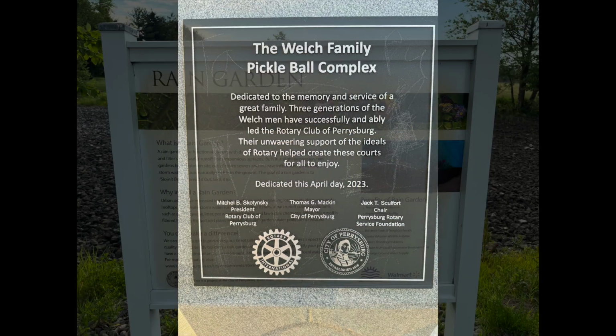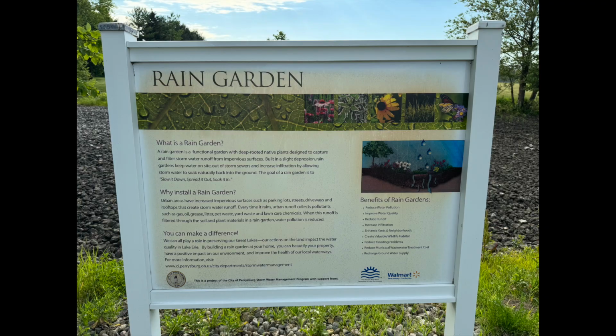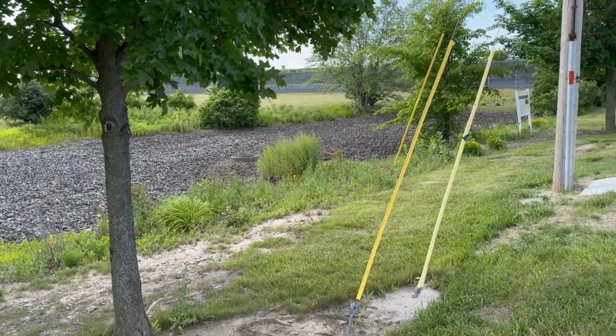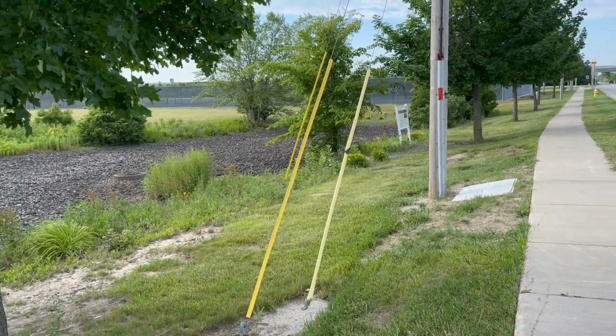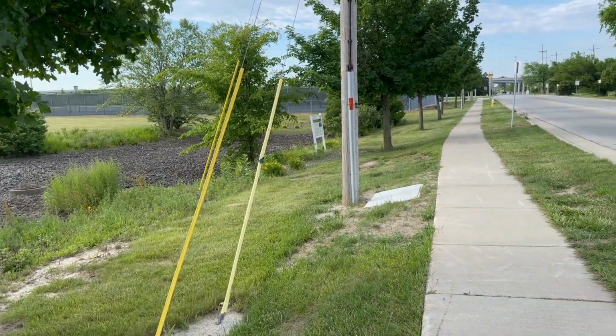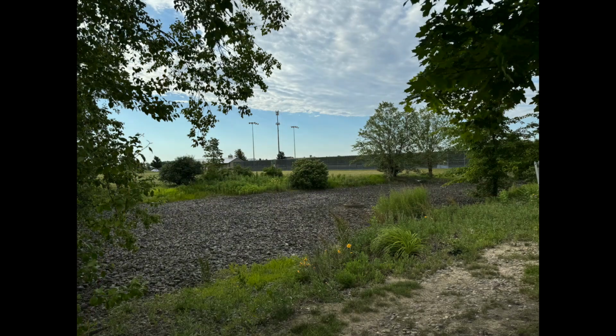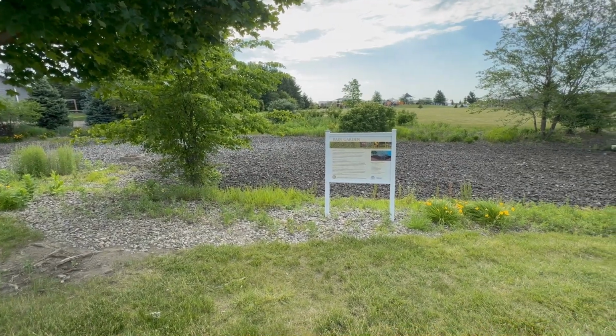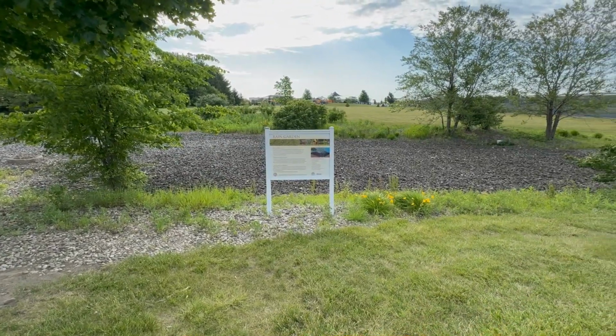Feature number 7 is the rain garden along Fort Meigs Road. A lot of people don't really see this because it's not really in the center of the park like the pickleball courts or the walking path, but there is a rain garden along Fort Meigs Road. It's just north of the tennis courts. To learn more about the rain garden, read the sign at the entrance to the garden.